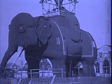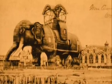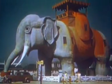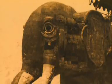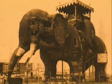But mainly, Lucy becomes a curiosity, and for 10 cents, visitors can tour Lucy's furnished interior. Unfortunately, by 1969, her owners have had their fill of her, and Lucy is threatened with extinction. As soon as she was about to be torn down, people realized we have something different. It's a good thing. We should keep it.